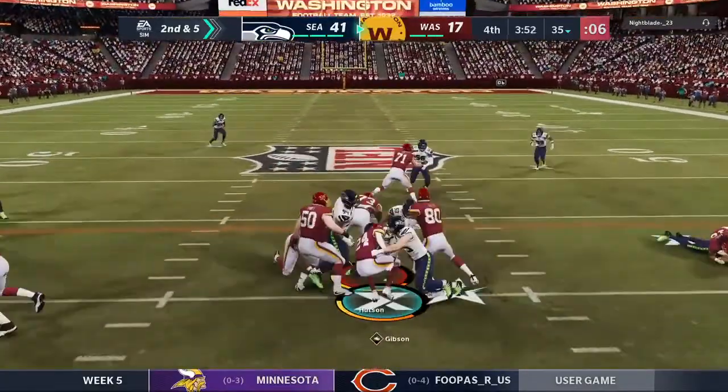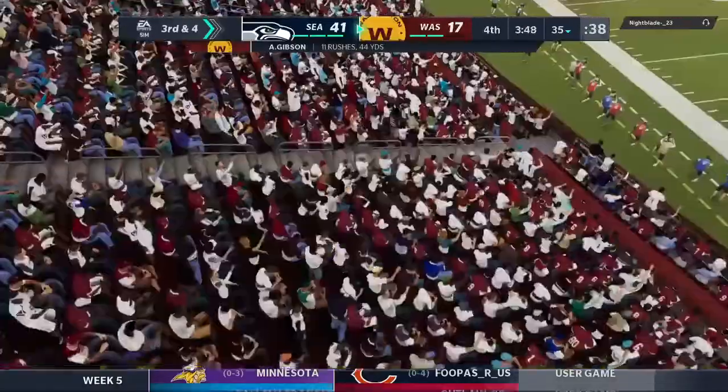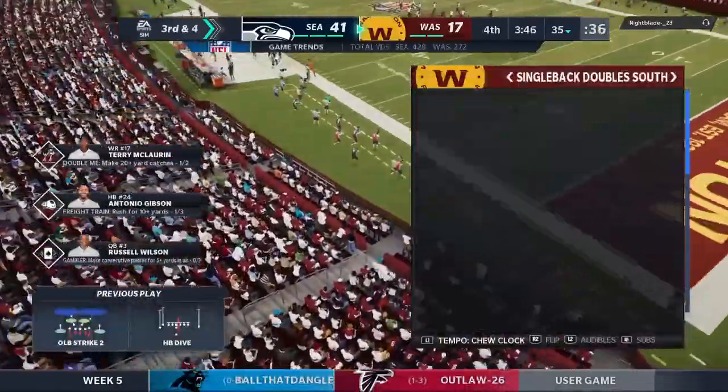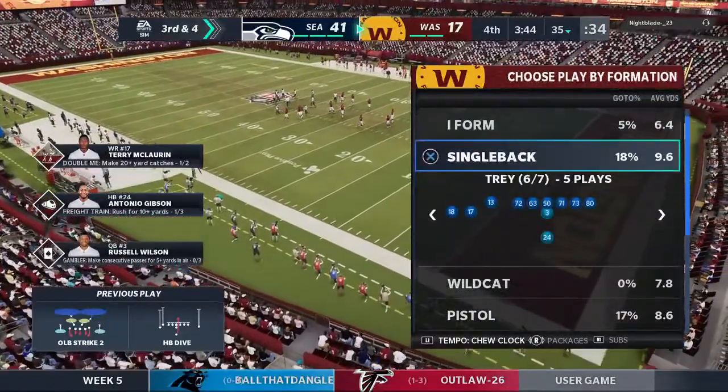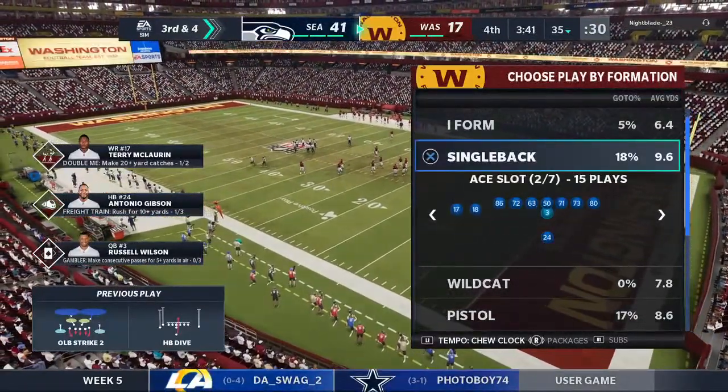They'll keep it on the ground. It's Gibson. And nothing doing. He's immediately taken down at the line of scrimmage. As usual, the hallmark of a good run defense, linebackers making plays near the line of scrimmage. Absolutely nowhere to run there.